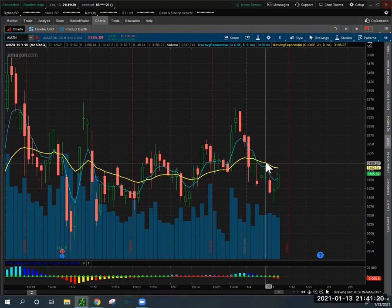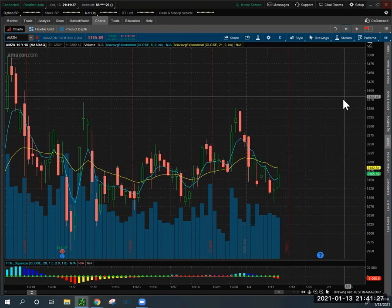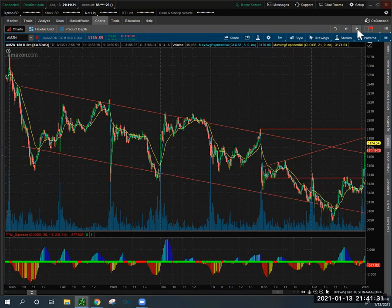To continue bullish, we've got to get above 3,200, obviously. But let's see if we can keep on moving up and see if we can get something to trigger above that into tomorrow. That's what I'll be looking for.